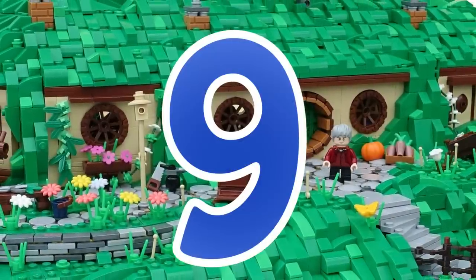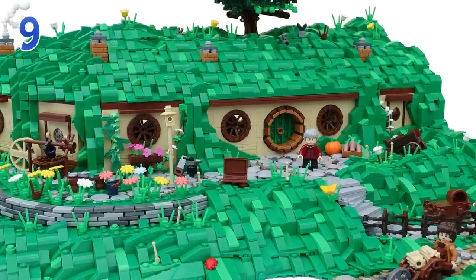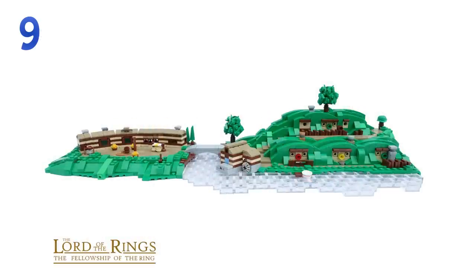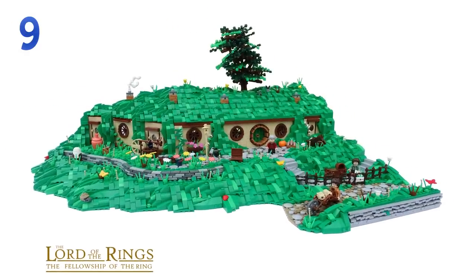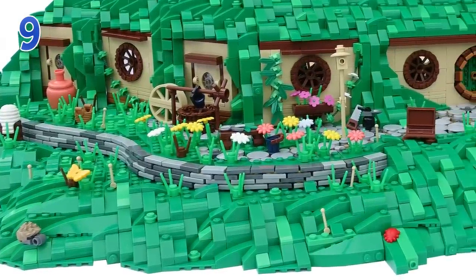Moving up to number 9, we have Patrick B, aka Balbo. For us, he's a quite known diorama slash vignette builder, especially in the Lord of the Rings lore. Sometime ago, he made a micro-scale Hobbiton and a few other things from the Lord of the Rings, but this time around, he's coming back with Bag End in minifigure scale. Great looking, very natural build for this iconic home of Bilbo, and consecutively Frodo, of course.